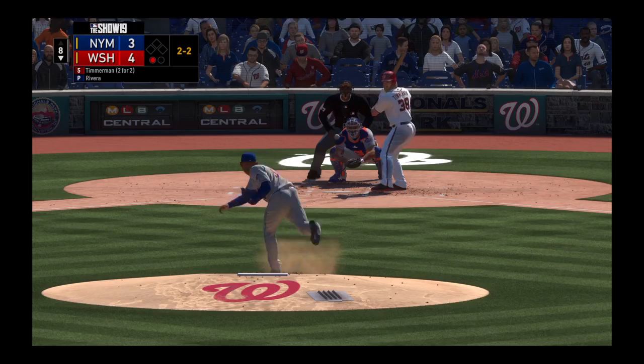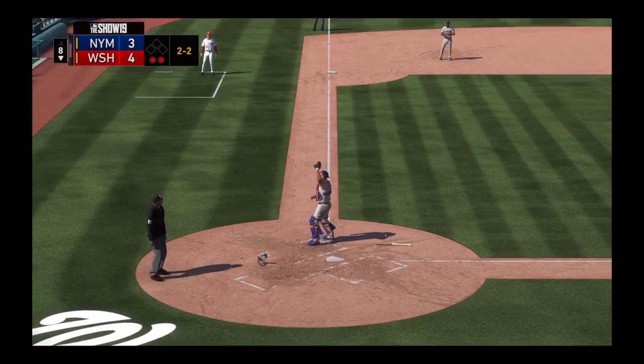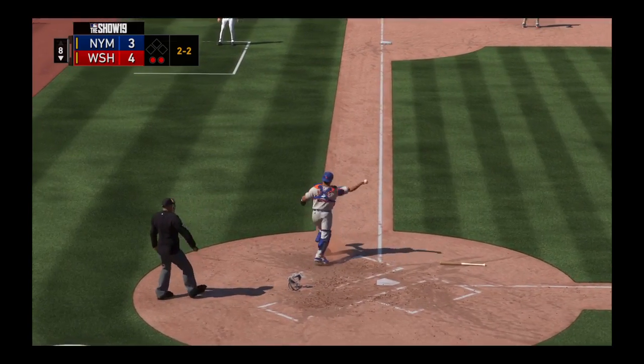Standing in now, Mike Tinney. Popped up. Ramirez over to his right. He's got it, and there are 2 down now.